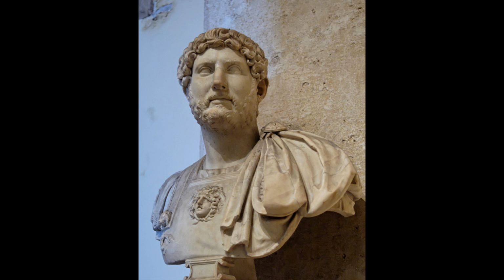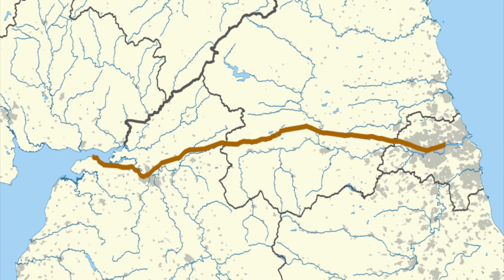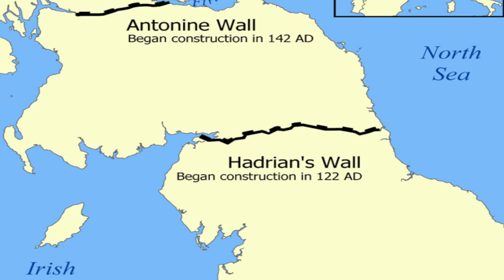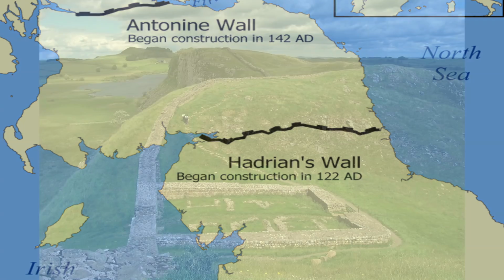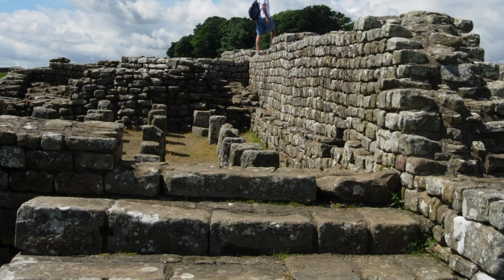Finally, 80 years after the initial conquest itself, the Emperor Hadrian ordered the construction of a series of fortifications joined by a large wall, stretching from the North Sea to the Irish Sea. This fortification, bearing his name, is still in existence today and formed the northern boundary of the greatest empire in history.